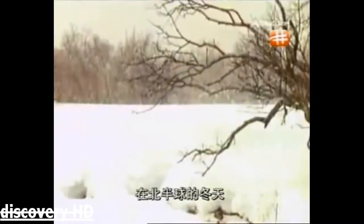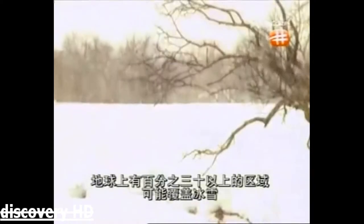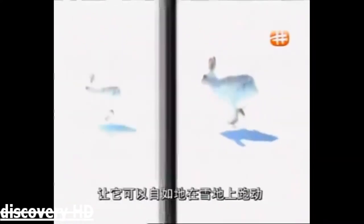During winter in the Northern Hemisphere, snow can cover over 30% of the Earth's surface. This changes the rules of the game. The snowshoe hare is aptly named. Large, well-furred hind feet allow it to move easily over the snow. With bounds of up to 3 meters or 10 feet, hares can reach 27 miles per hour, that's 43 kilometers an hour.